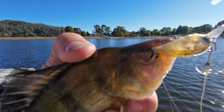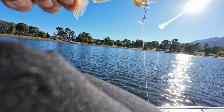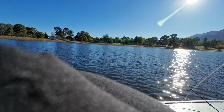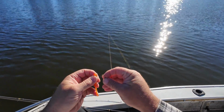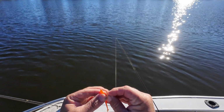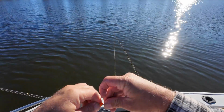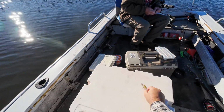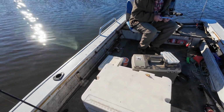Righto. I've got plenty of these if you want to borrow one. Right, so we've got 2 on the board, both on the Damiki Disco. Dad's changing to a Damiki Disco, and while he's setting up his rod, I'm just going to flick this plastic around for a bit. There's your lure there.